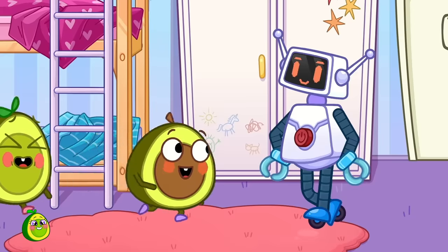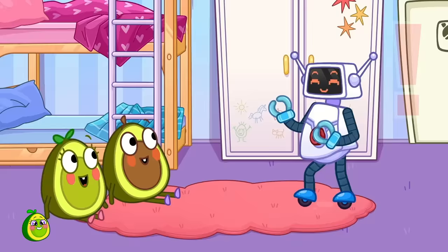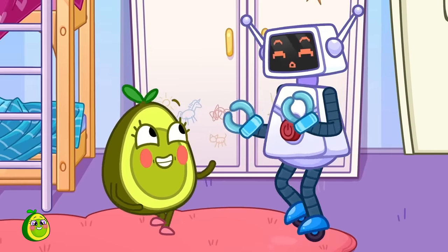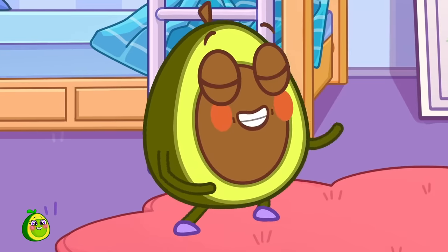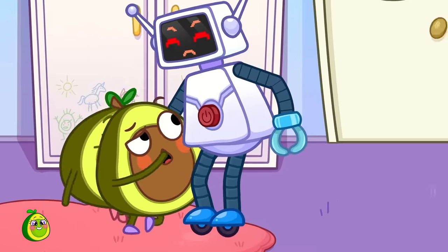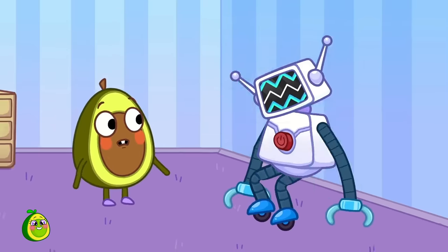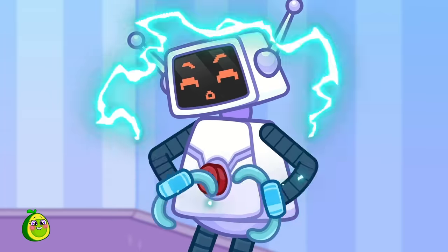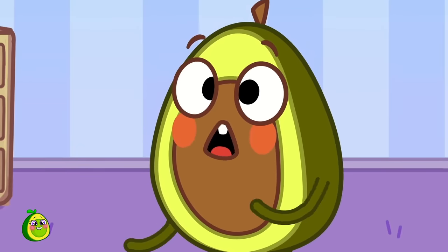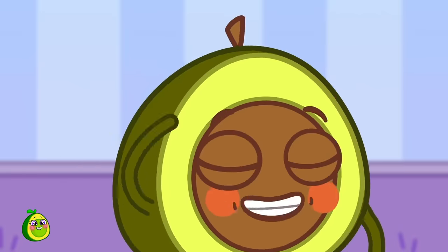Penny, I'm dancing with a robot. Let's dance together. Clap, clap, cha cha cha. Clap, clap, cha cha cha. Cha cha cha, cha cha cha, cha cha cha. Clap, clap, cha, cha, cha. And now faster.